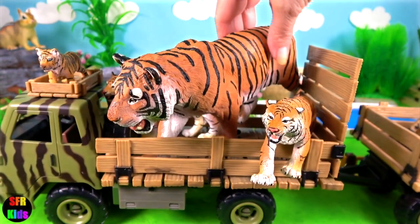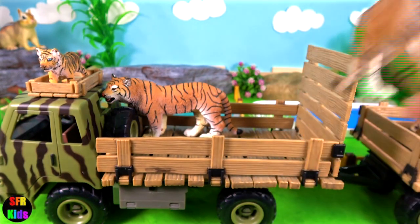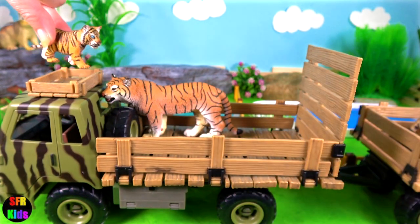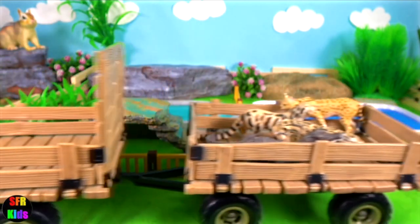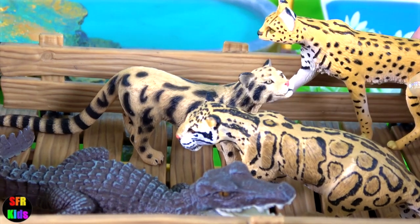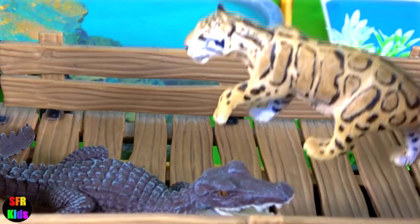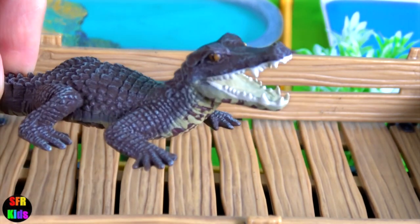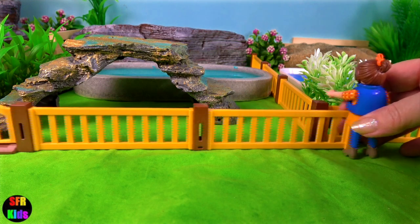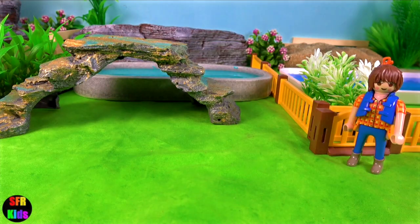Here comes the tiger family. Tigers are scared of fire. And here is the serval, clouded leopards, and caiman. Caimans are native to Central and South America. They can be bigger and smaller than alligators.